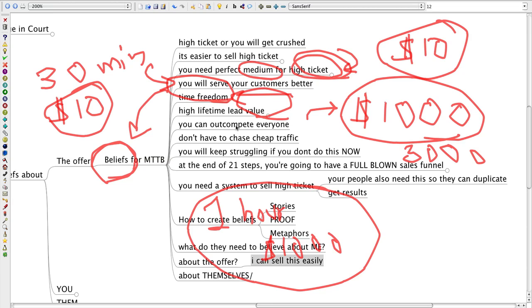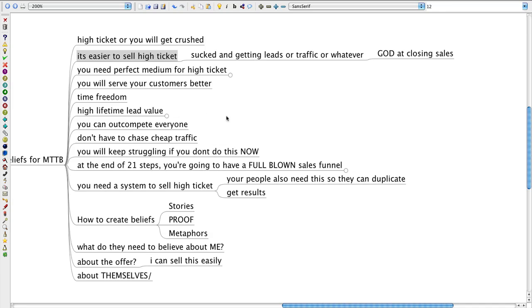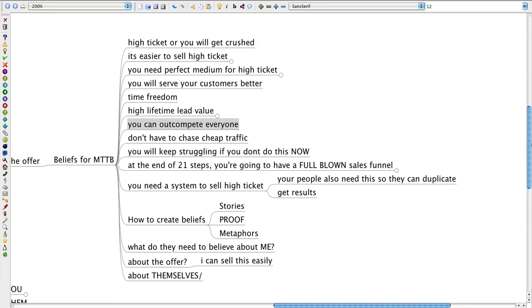I kind of already talked about it. Okay, let me open this stuff up. Again, I'm going to be getting into how to create these beliefs, because I know this may sound a little bit overwhelming right now. You can outcompete everyone. You can afford to spend more money on traffic. You don't have to chase cheap traffic, and stuff like that. This stuff is kind of repetitive. I need to remove some of it, but anyways.